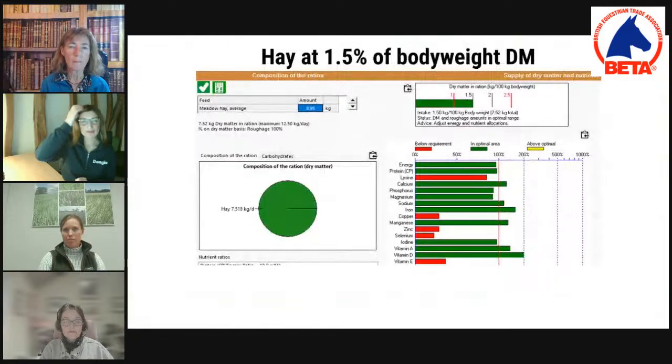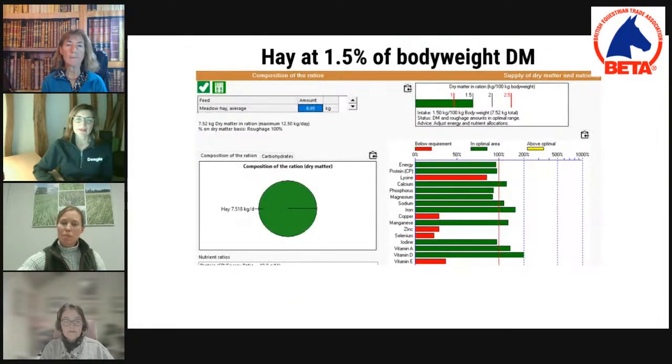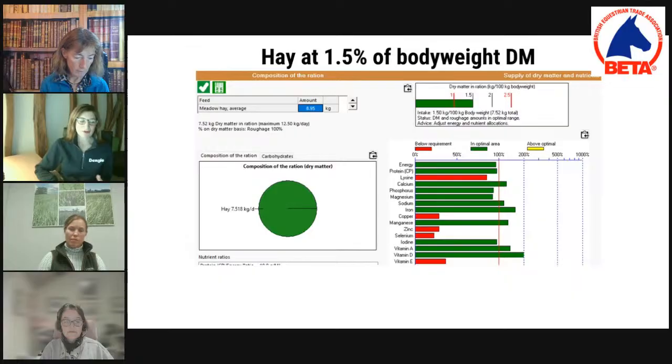And just to round off, I wanted to set the scene for Kate's slides as well. If we are starting to use these poorer quality forages, intentionally or otherwise, if that's all we've got because that's what's provided or we've grown ourselves, this slide here just shows you what happens if you don't supplement an average UK meadow hay. You're missing out on some of those key vitamins and minerals, so vitamin E in particular, copper, zinc and selenium, which we're naturally deficient in, and also the essential amino acid lysine, which you need for helping to build and repair muscles.